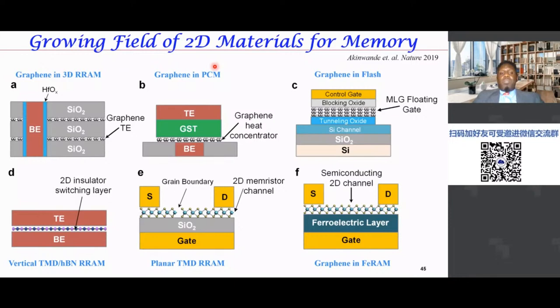And in terms of memory, there's actually a lot more that I can talk about with regards to 2D materials for memory. I've really only talked about this MIM memory kind of device, emerging memory, but 2D materials can also be used in existing memory like flash memory. It can be used in 3D memory structures, in phase change memory to control the heat, in ferroelectric memory. So, for those of you interested more in memory, you will find the review article we wrote interesting, and there are references there that can guide you to other very interesting literature in this field.